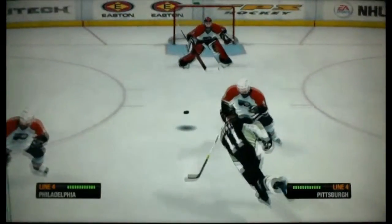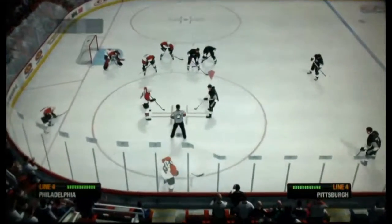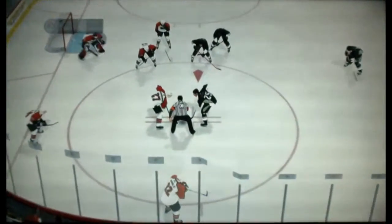And there's the shot. Here's the shot from Stahl. Knocked away, knocked down. Covered up by the glove. Alright, so Talbot to take the face-off, or however you pronounce that name, I apologize if I mess it up. Face-off won by the Penguins. Rutu lets it fly. Nope, he'll get denied.